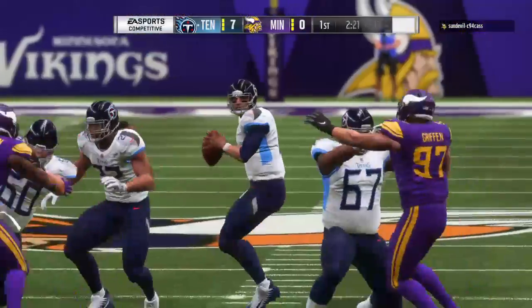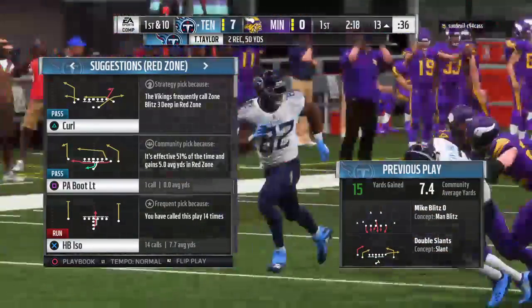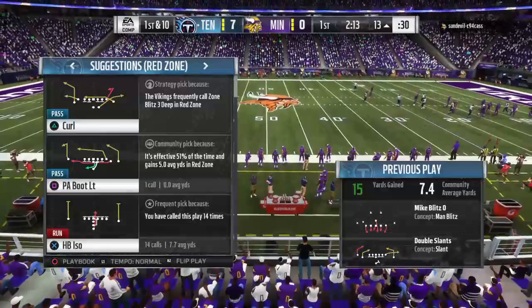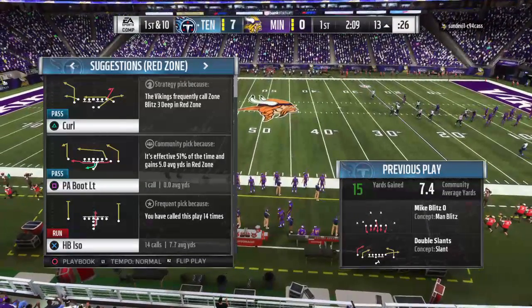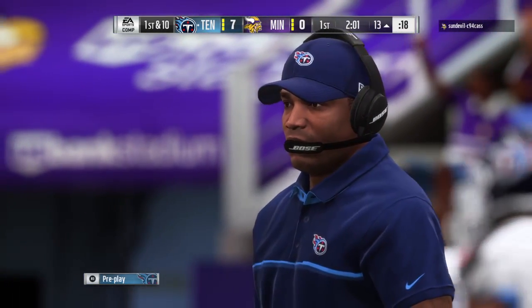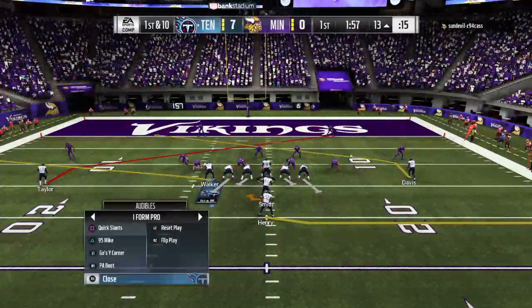And down inside the 15 he goes. He had the touchdown catch on the last drive. Now he's got a first down. A first red zone opportunity for the Titans. They have a 1st and 10 at the 13-yard line.